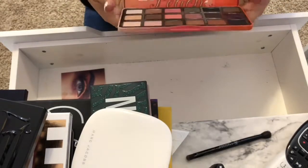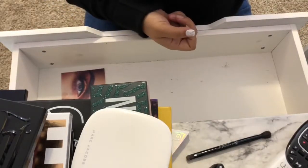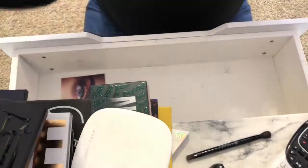I can't, you guys. I can't get over her. Like, too amazing. It even has its own spot. That's how obsessed I am with it. So that is the end for our decluttering palettes.